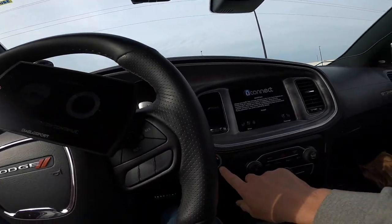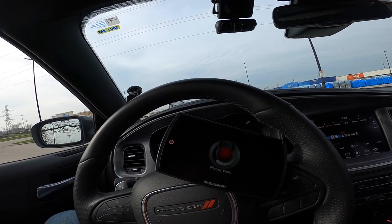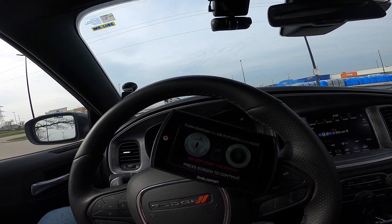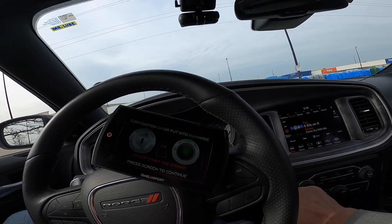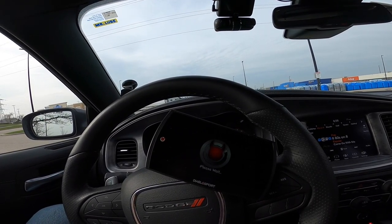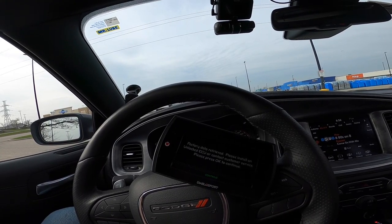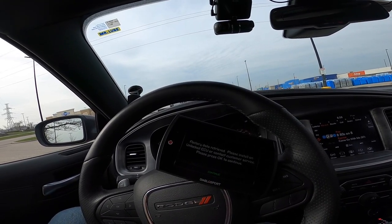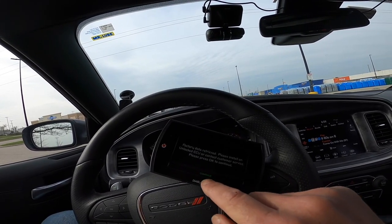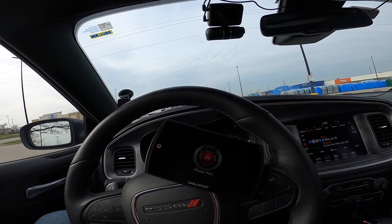Turn ignition off. Okay, turn ignition on. Factory data retrieved. Please install an unlocked ECU or contact customer service. Please press OK to continue.